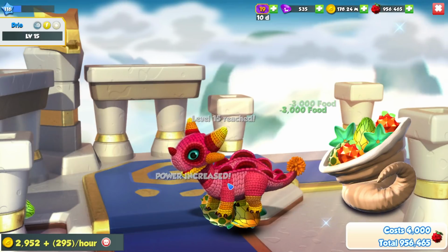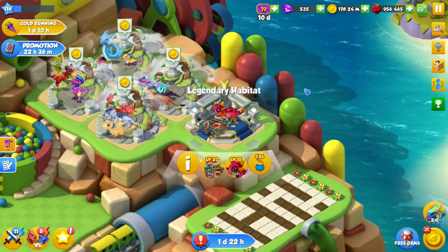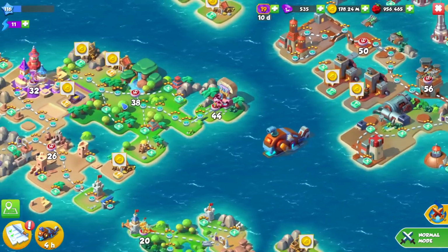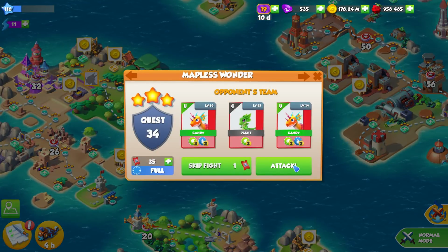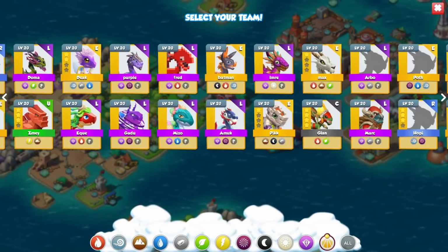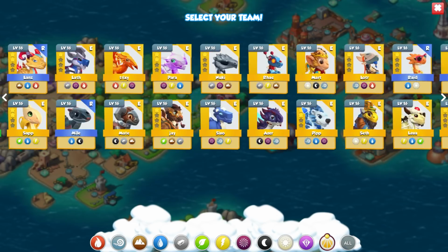But let's pop him up to level 15 here. And, as we always do, let's go ahead and do a quick fight using him, because why the heck not? So let's find a level 15 fight. This has level 15s in it. Let's go find level 15s. So obviously we do need our yarn dragon, wherever the heck he might be.